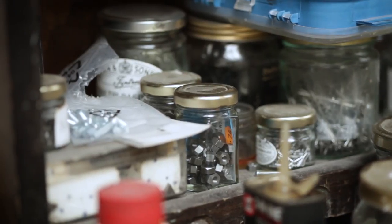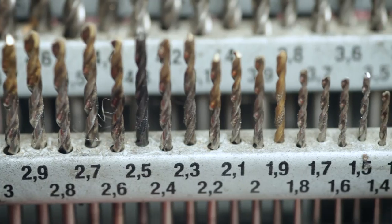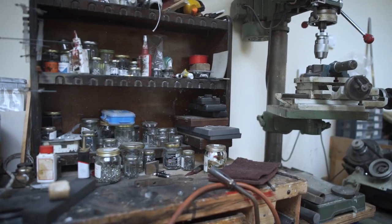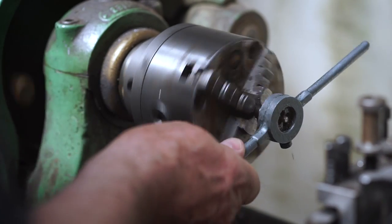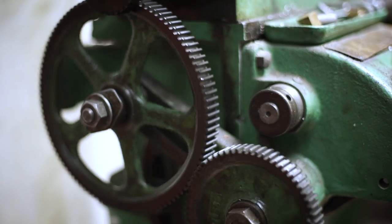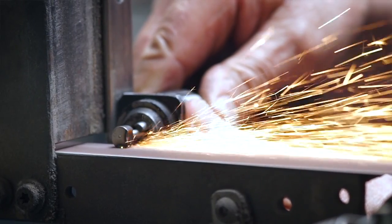I've always made things, never stopped. There's never a day goes by that I don't make something. The first thing that I ever made, I made a coffee table with all turned legs and turned top. The only thing was that I made the lathe first to make the table at the age of 10.